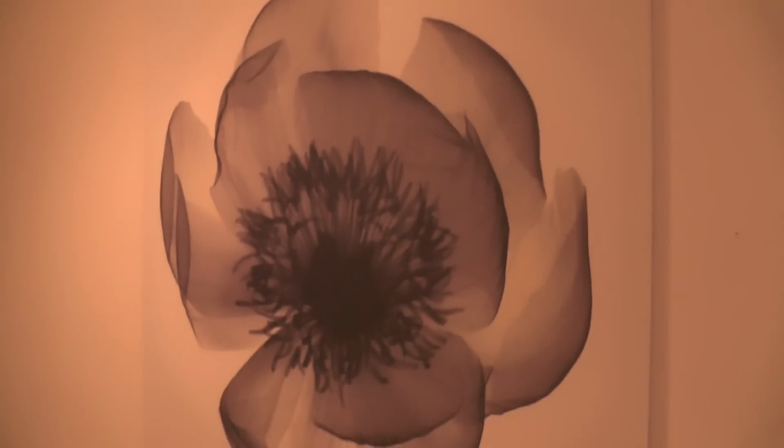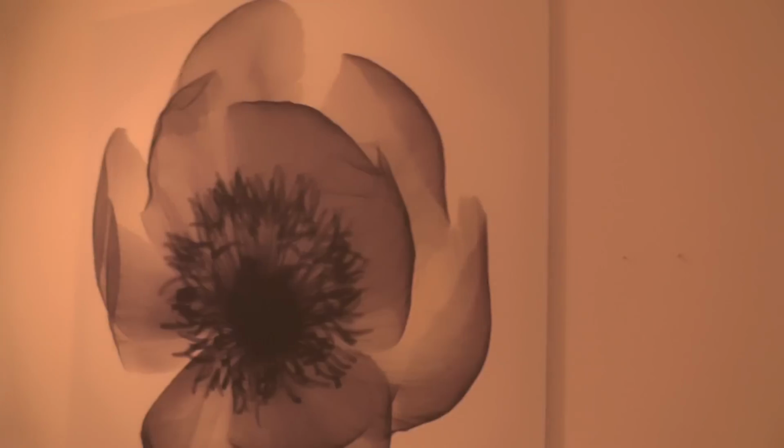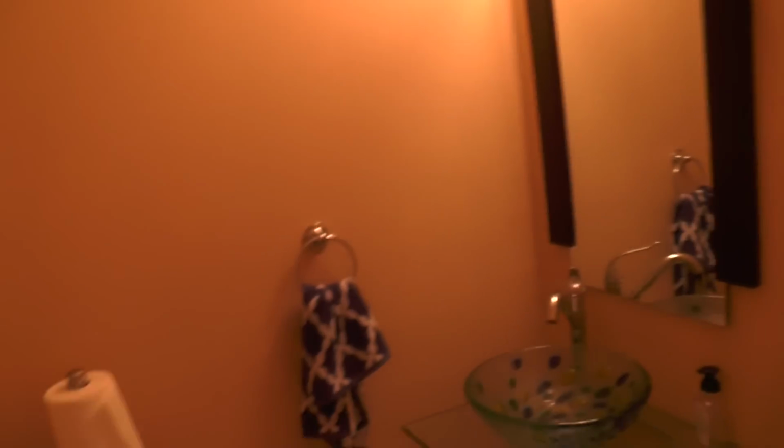Here in this front hallway, we have a runner now. A nice blue runner. We have a nice picture of some kind of a flower up on the wall, I don't know what that is. Okay. Walking into the guest bathroom, which is the downstairs bathroom. This is the half bath.